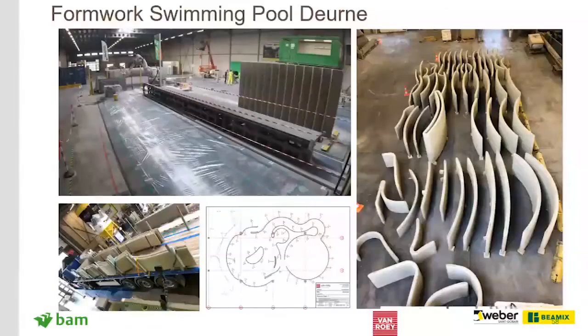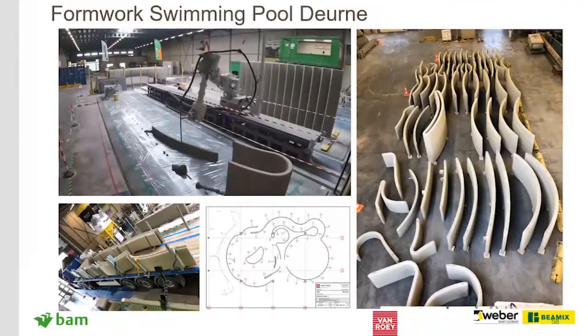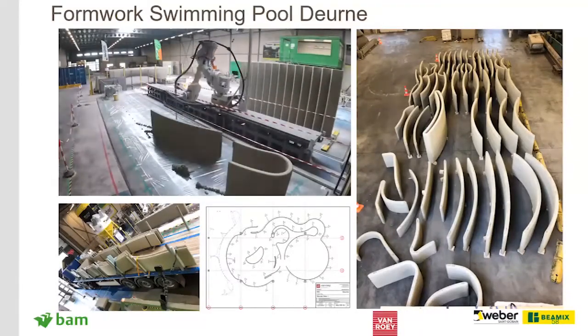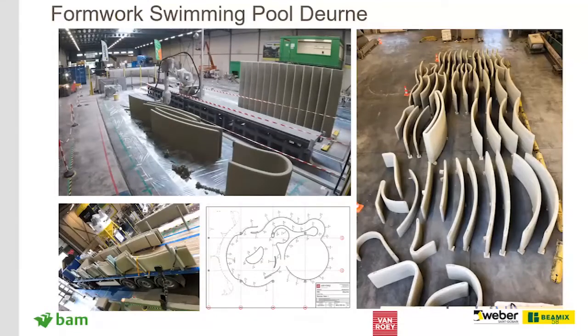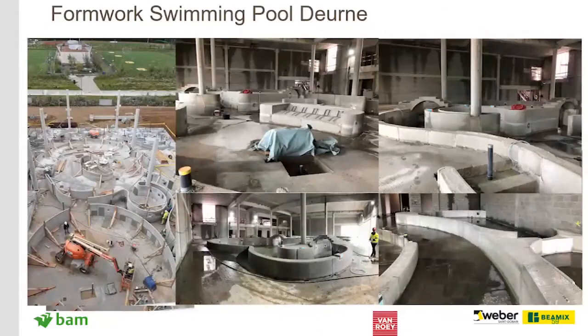We've also just completed a project in Belgium, and this is a swimming pool. So very complex geometry for the swimming pool. We printed the swimming pool liner, and then this was just lifted into position on site and then tiled as a finish afterwards. And this is it on site, put into place.